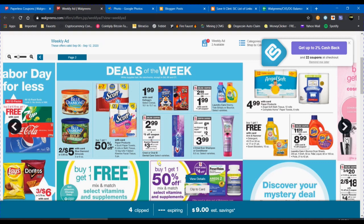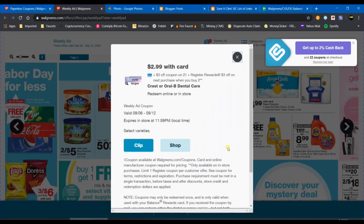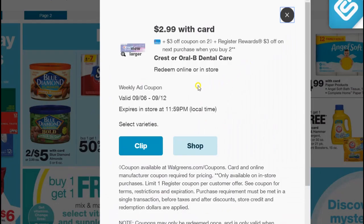So first, let's talk about the deal on the Crest and the Oral-B. It's one of the deals of the week where select Crest toothpaste and Oral-B toothbrushes are on sale for $2.99. Make sure you scan it in the Walgreens app or check the tagging in the store, because not every brand of Crest is going to be marked for $2.99, nor is every Oral-B single toothbrush. So be sure to check that out.